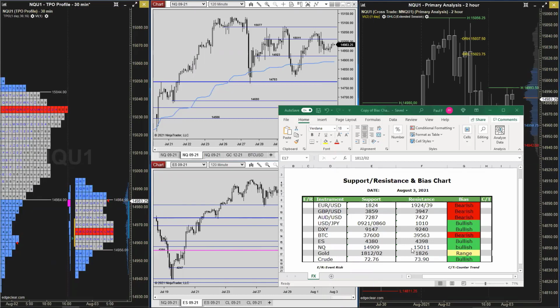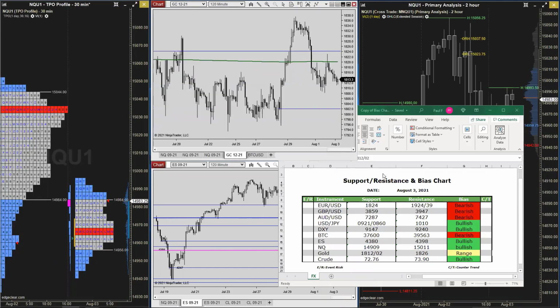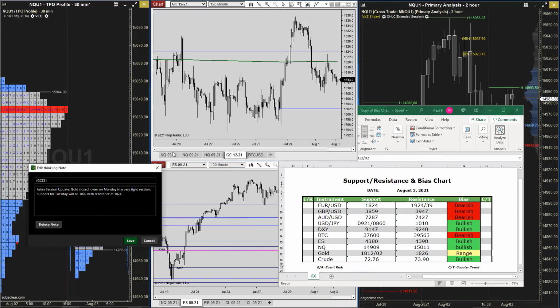And taking a look at gold. Gold closed lower on Monday in a very tight session. Support for Tuesday will be 1802 with resistance at 1824.